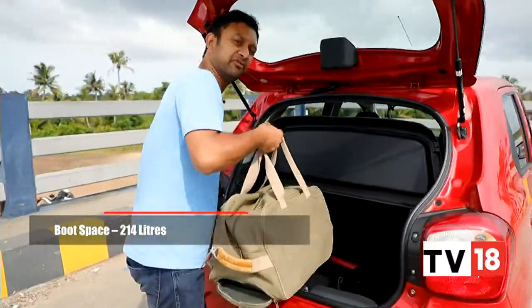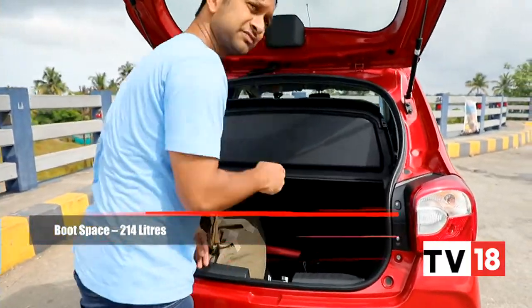Of course, there's more boot space than before as well. Which means a lot more bags.